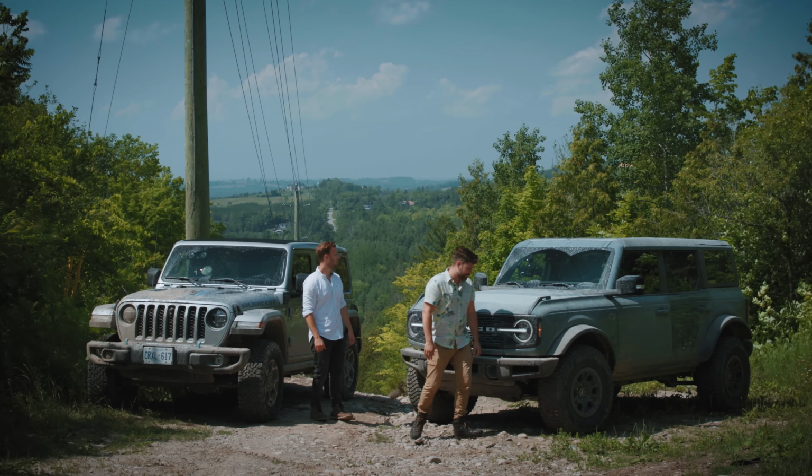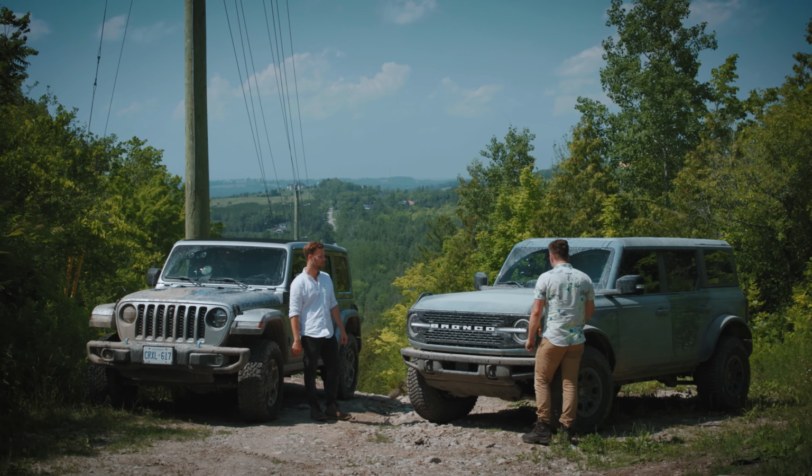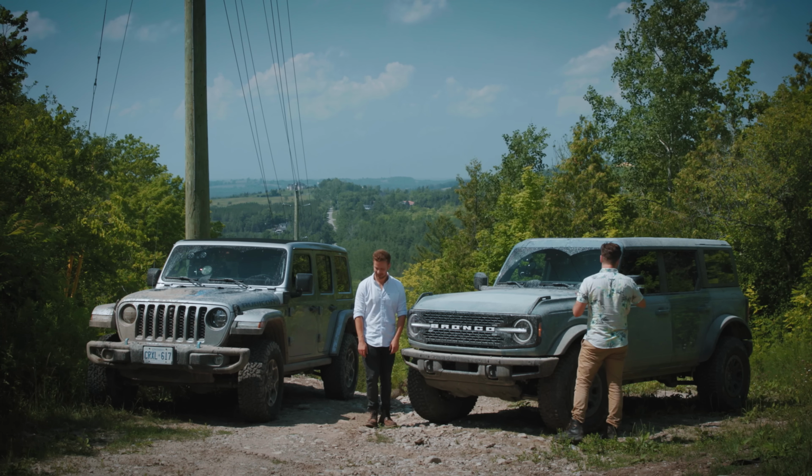Okay. It looks really, really cool. I've said it the whole time I was driving. It just looks so cool. This is one of the coolest-looking trucks on the road right now. It's big. You look small against it. It is actually a very big vehicle. It's long, especially the Forder, obviously.